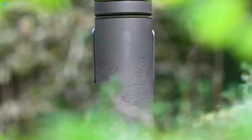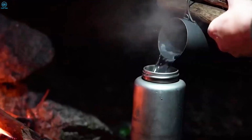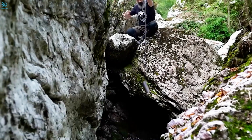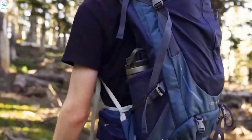The laser-engraved topo art adds a sleek touch, but it's not just about looks. The OnePress global filtration system is award-winning for a reason. It's ridiculously easy to use. Just fill, press, and drink. Plus, it has a one-way silicone valve and a paracord D-ring loop, and it fits any cup holder.